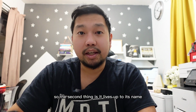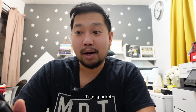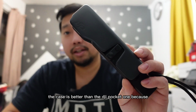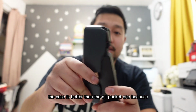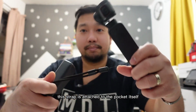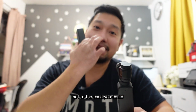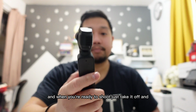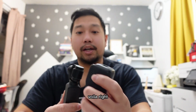So the second thing is portability. It lives up to its name. It's a DJI Pocket, right? So we have the DJI Pocket 2. I think the case is better than the DJI Pocket 1 because this strap is attached to the pocket itself, not to the case. You could run around hands-free, and when you're ready to shoot, just take it off and voila, right? So the other thing is you could put it in your pocket.